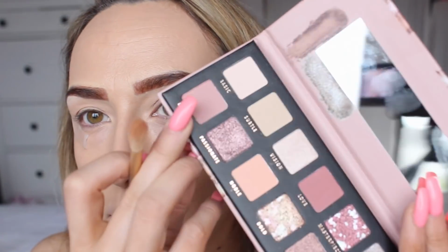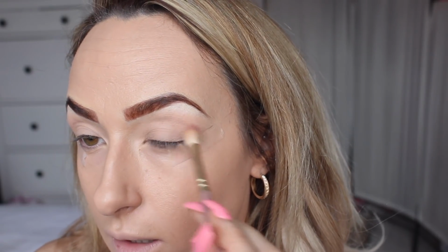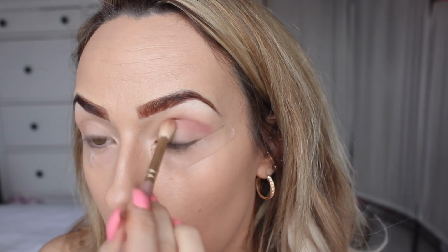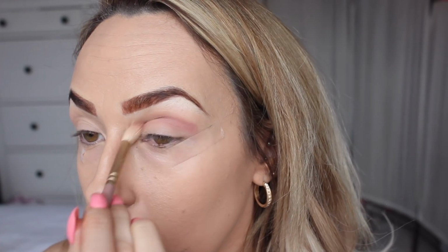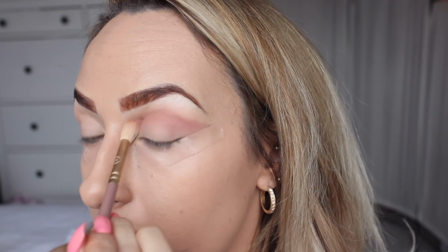Okay, I'm going to take this beautiful pink right down here. Oh, it's so pretty, and it's called Beauty. And I'm just going to place that through my crease. Oh, that is a gorgeous color. Oh god, I love that color. It's like a mauvey blush pink. This palette is so giving me Huda Beauty nude vibes.